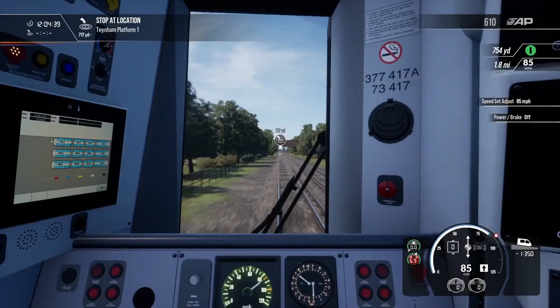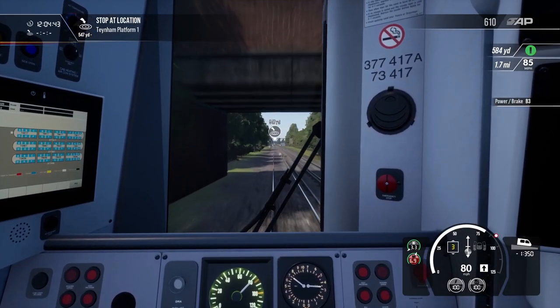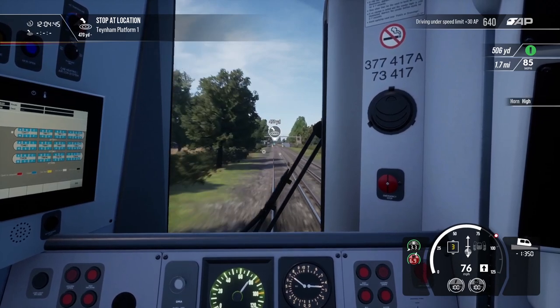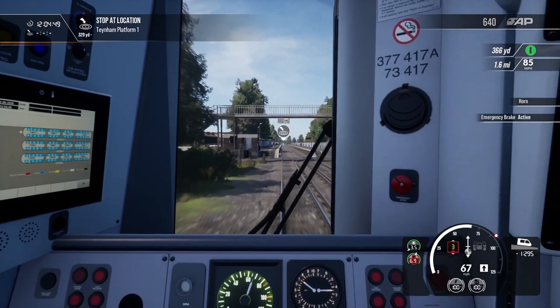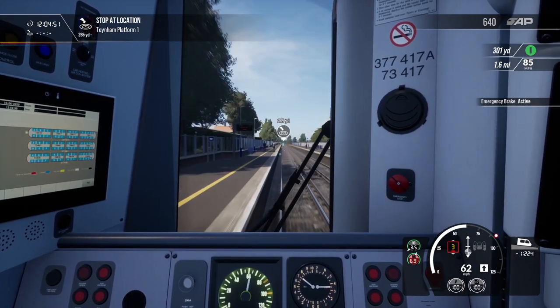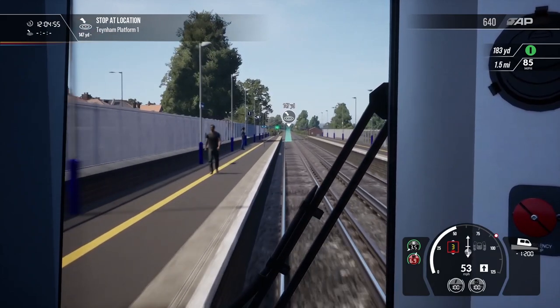We need to stop now. Stop, stop. Seriously, stop. Emergency brake. I cannot overshoot this, because that's going to go red.